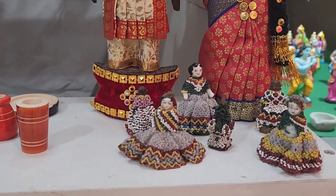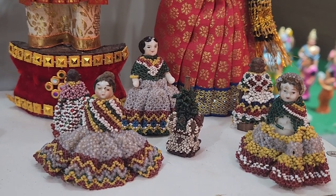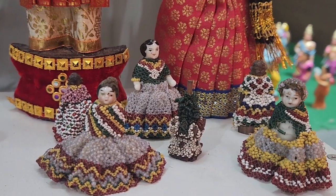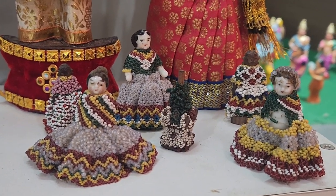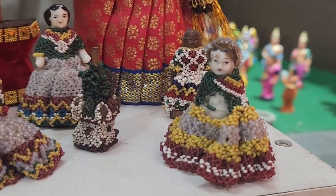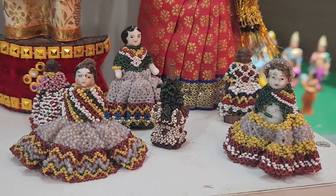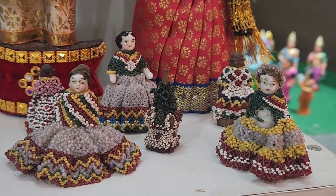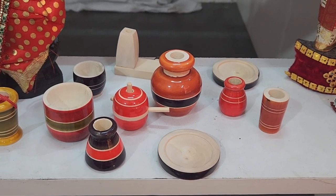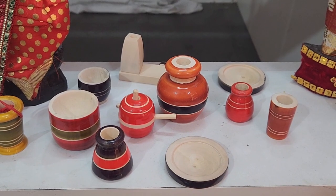This, of course, we purchased at some point in time. Below, now this is amazing. These are minute toy dolls over which beadwork has been done, and it's about 6 generations old. It is Rithika's great-grandmother's handwork. That is there, and again vessels, etc., gifted to us by my cousin Ganesh and family.